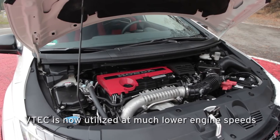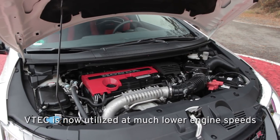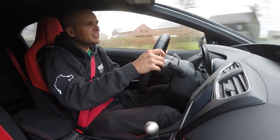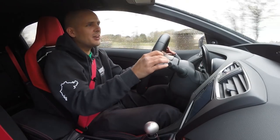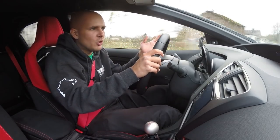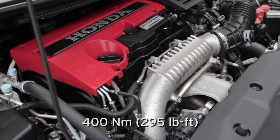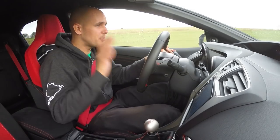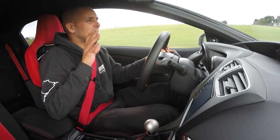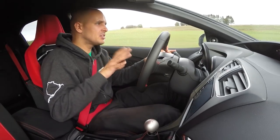I have to admit, VTEC is pretty cool. So it no longer feels like an NA motor. It no longer gives you that VTEC moment, which I understand is going to upset some people. But at the same time, you're trading what essentially would be a 2-liter 220 horse motor for a 2-liter 310 horsepower motor. Honda fanboys, please don't come with the pitchforks and the torches and everything like that. But I do have to say I'm taking the extra horsepower over VTEC any day of the week, especially because it's a 2-liter motor.